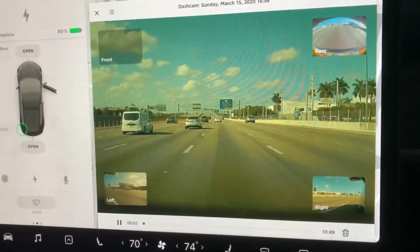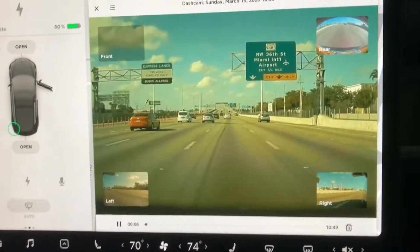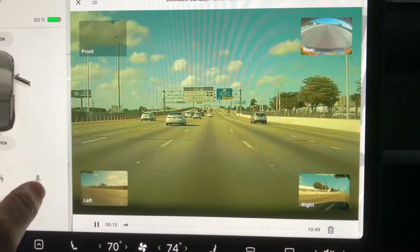Okay, cool. So these are places that I went. This was March 15th when I was out driving. Oh, look at that. It shows all of them at the same time. That is very, very cool. So I can actually see something useful as I want to see my dash cam.